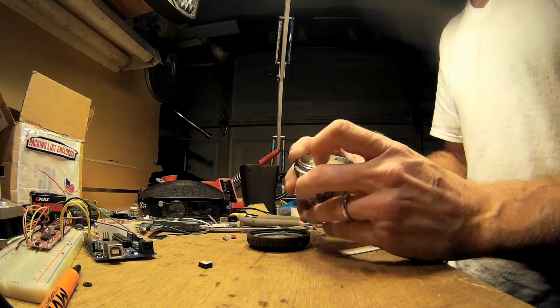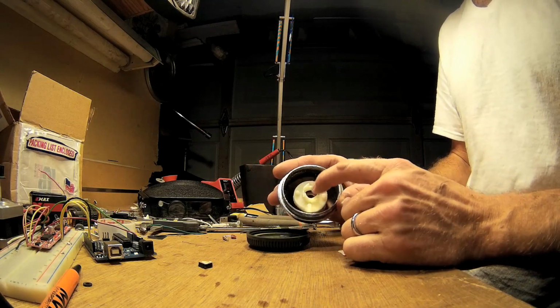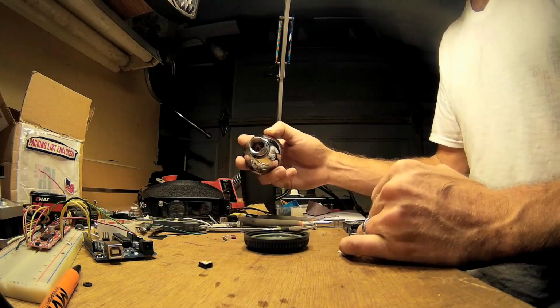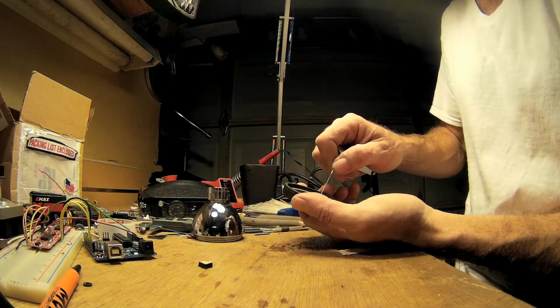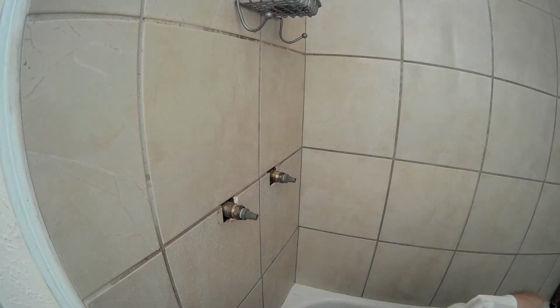I already took this. There was this little restrictor thing here, and I took that out. And it had a very tiny hole in there. I also drilled it out. Get this carb cleaner that I have. Poke through these guys. Now I'm just gonna put this all back together.